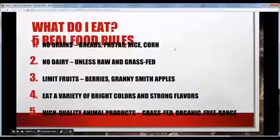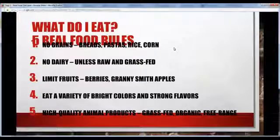So number 1 thing that you want to do to make this a reality, and this goes back to avoiding sugars, no grains. So get rid of your grains. That is your breads, all breads, your pastas, your rice, your corn, okay?